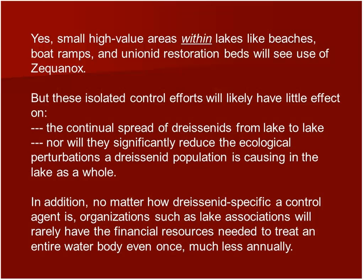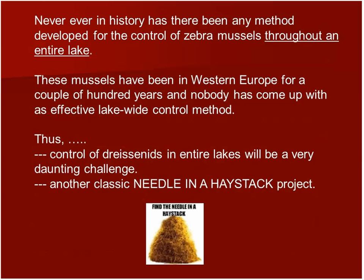So people can say, oh, there's going to be great things coming down the tube for controlling zebra and quagga mussel. Ask them how much it's going to cost and how much it really could be used lake-wide. My next slide. Let's look at this in perspective. Their native range is Eastern Europe, let's say, and they went into Western Europe. They've been in Western Europe a couple of hundred years. Nobody has come up with a way to control them effectively lake-wide.